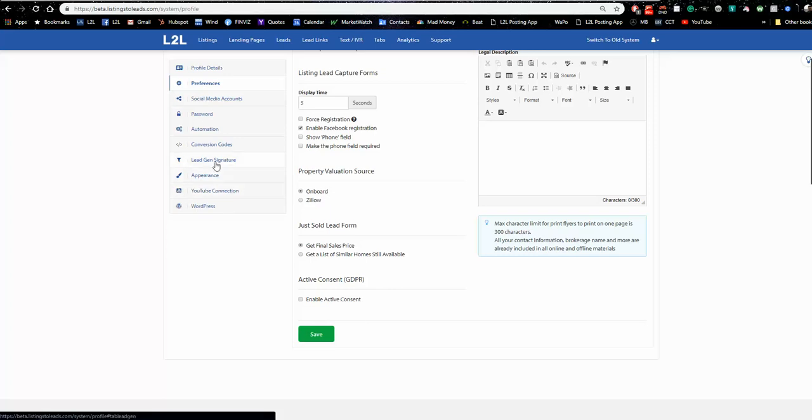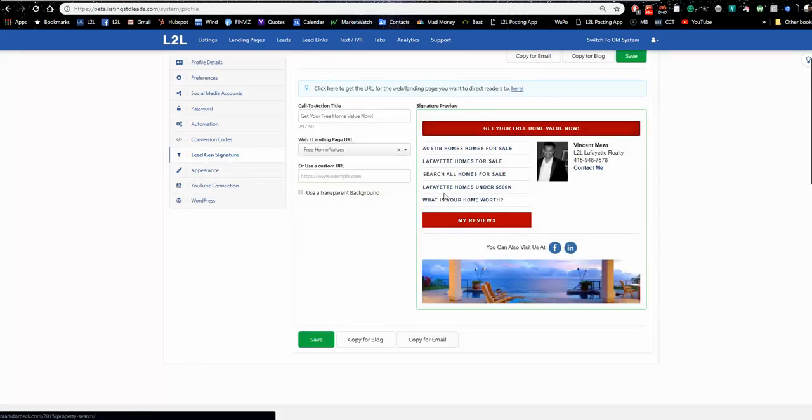Now, the last thing on this page, which I think is really useful, is the lead gen signature. This can be copied for email by clicking this button or copied for a blog here. The nice thing about this is that it has your favorite lead gen links, and I'm going to describe what those are in just a minute. But also there's a red bar here to get your free home value, and here I have another one, what is your home worth? And these links are actually clickable inside of your email.